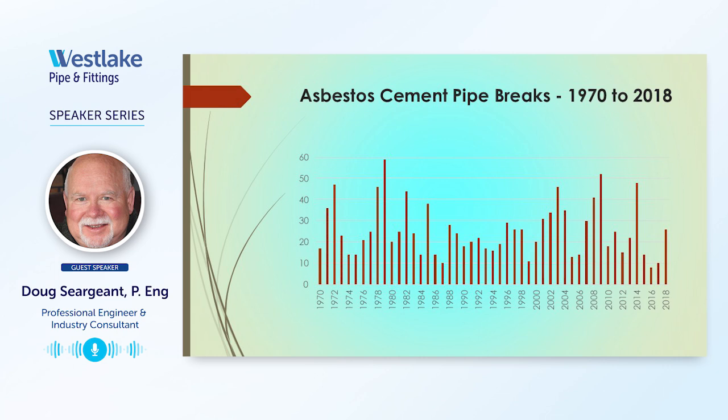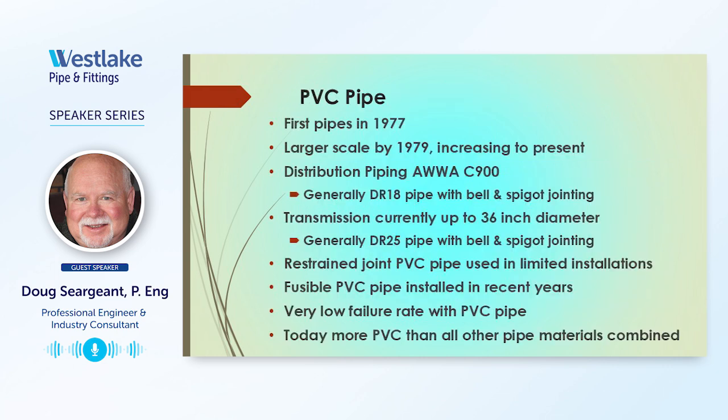The first installation of PVC was put in in 1977, and that was the first installation in Western Canada. By 1979, it was pretty much being solely installed, with no more asbestos cement pipe being used. The pipe that was used was manufactured to the C900 AWWA standard, and it was generally a DR18 pipe with bell and spigot jointing. Currently, there's pipe up to 36 inches in diameter in service in PVC in Edmonton, and the larger pipe is certainly not a concern in any way.